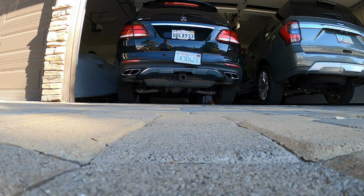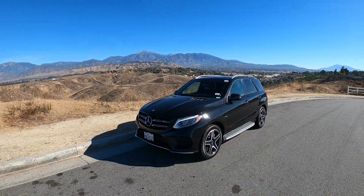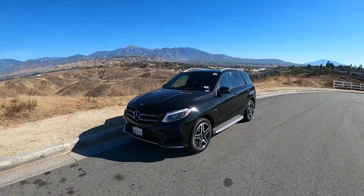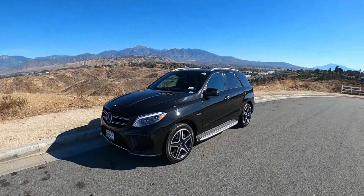Cold start. 2017 Mercedes GLE 43 AMG. Today we have a 2017 Mercedes-Benz GLE 43 AMG, V6 bi-turbo.